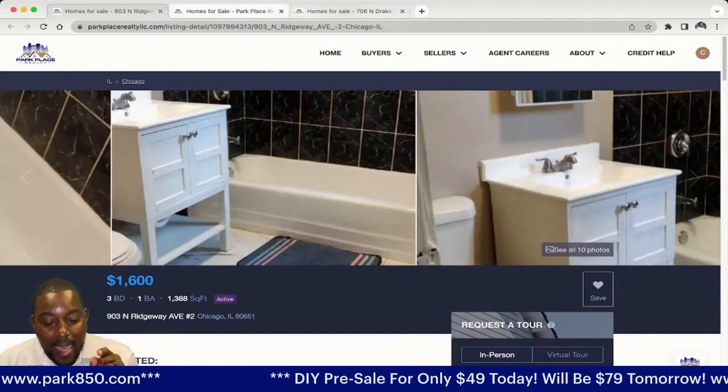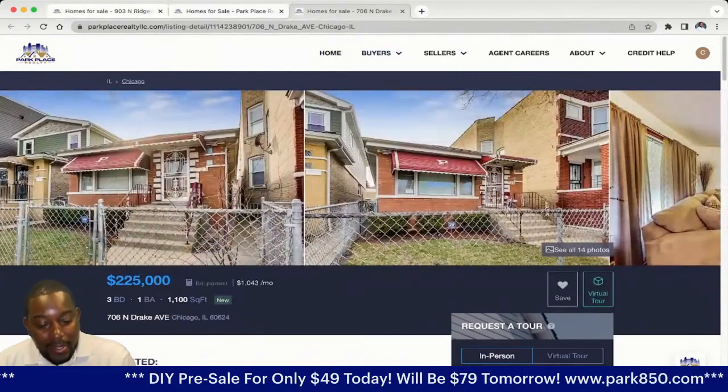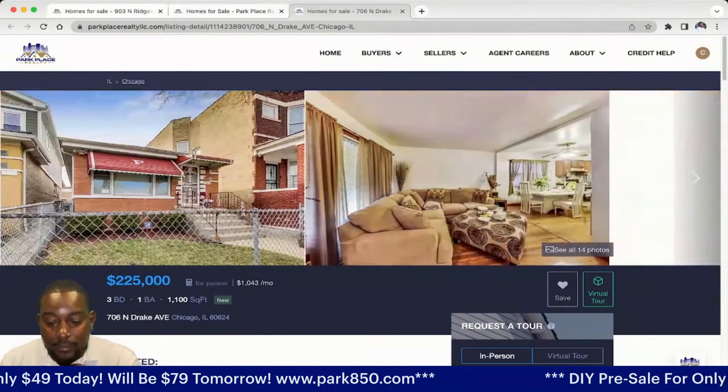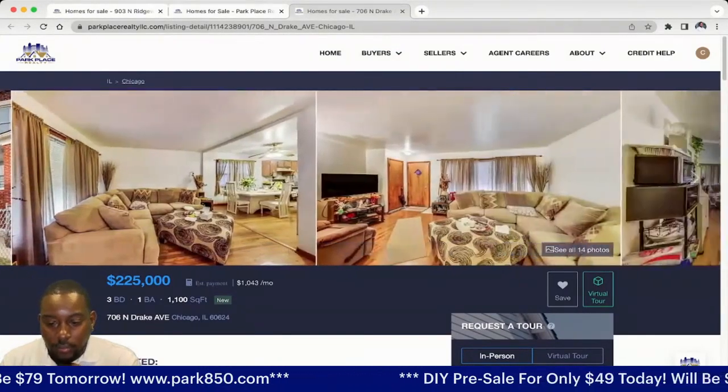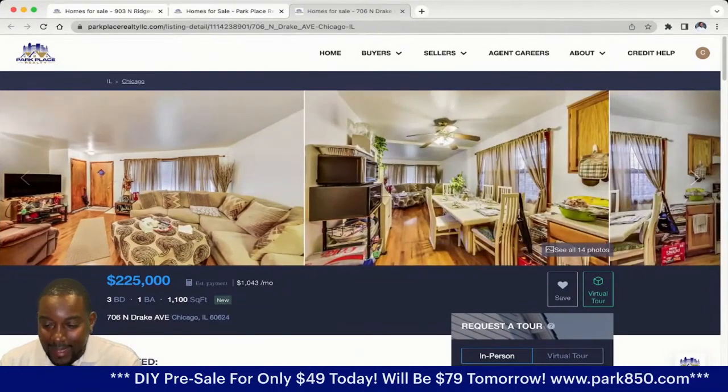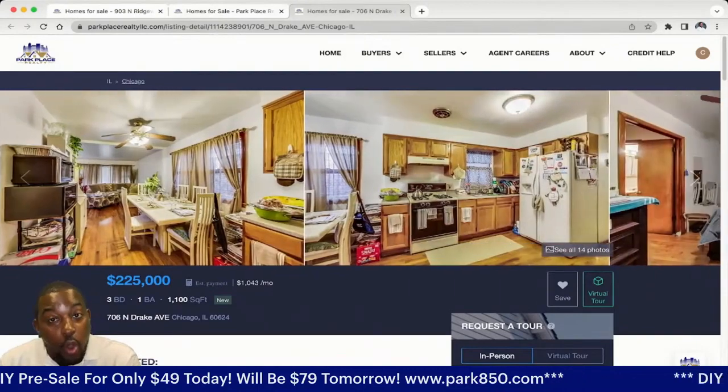3 bedrooms, 1 bath, 1,300 square feet. Let's go back into this. Or would you rather buy your own house? Let's take a look at it. I know y'all be picky. Ooh, look at them hardwood floors. Ooh, sound like a salesman. Ooh. All right, so look, decent floors.